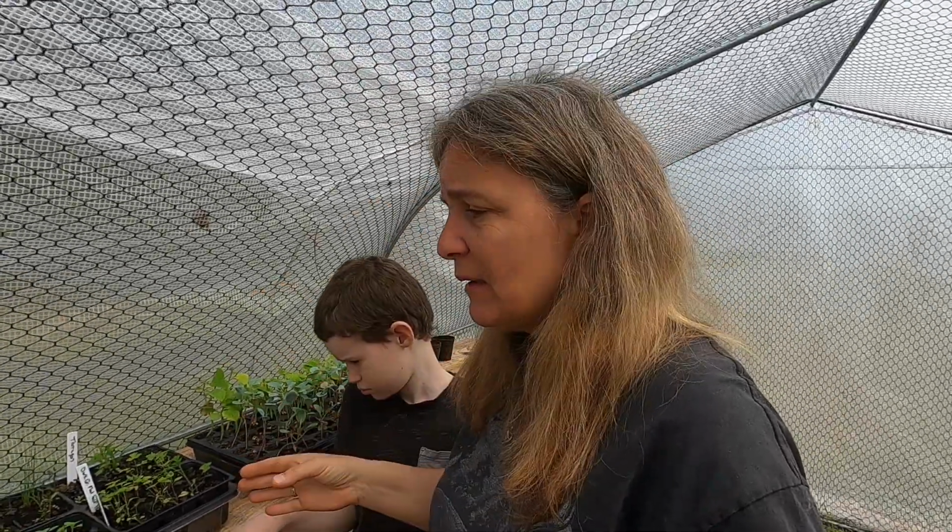Everything should be able to go outside in, well, probably within a week or two. Last year I started my potatoes here in southern Alabama on February 14th. This year, because of all the rain, I didn't get them in until yesterday. I couldn't do it in the rain. I didn't want them to all just mold and rot away. So that's, what, a week later than last year.